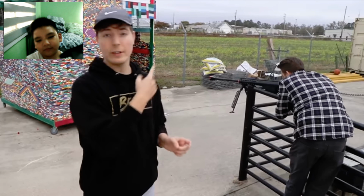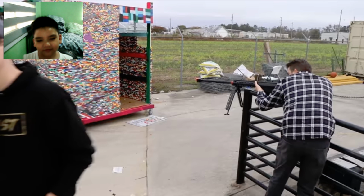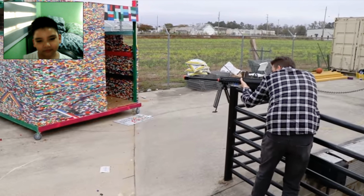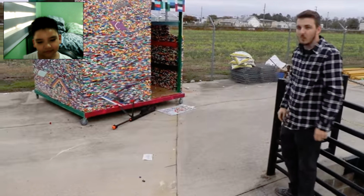Now we're gonna see if this Lego house can withstand a 50 cal. Fire, Chris. Probably not. Yes, sir. Wow. Wow. It's a little bit of bowing, but looks fine. It's fine. Tastes fine. Tastes good. Chad, you wanna taste it? Does it taste like Gushers?